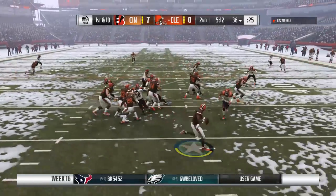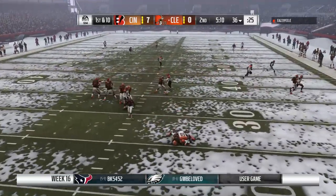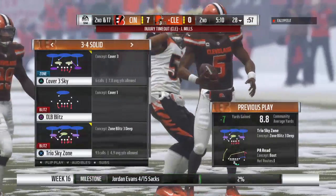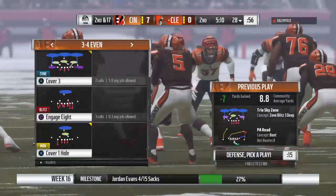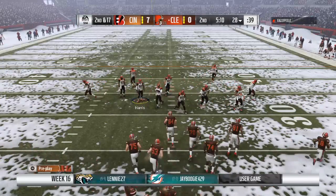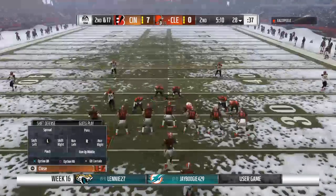They go play action here on first down. The Bengal pressure gets him that time. Down he goes. Brandon, if I'm an offensive coordinator and I see an all-out rush like that, I file it away because I'm going to use their aggressiveness against them as this game goes on. I'm going to hit them with a screen soon.